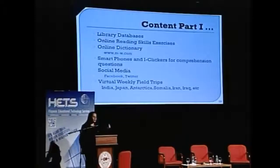The course also, we use library databases. We use Longman online reading exercises. We have reading exercises. We have reading tests. And sometimes they're writing exercises. We have an online dictionary, Merriam-Webster, but students are allowed to use any of them.